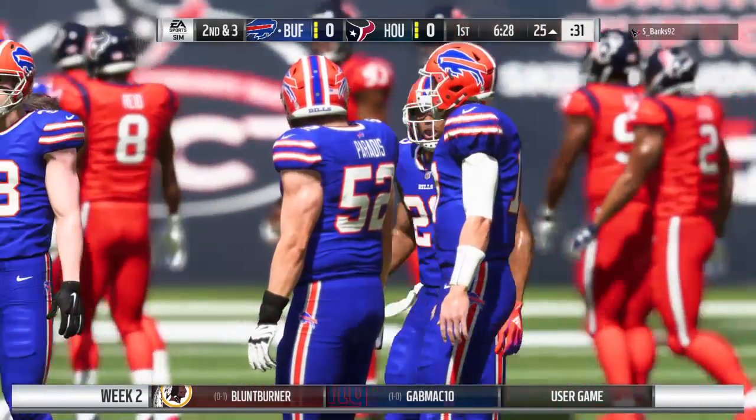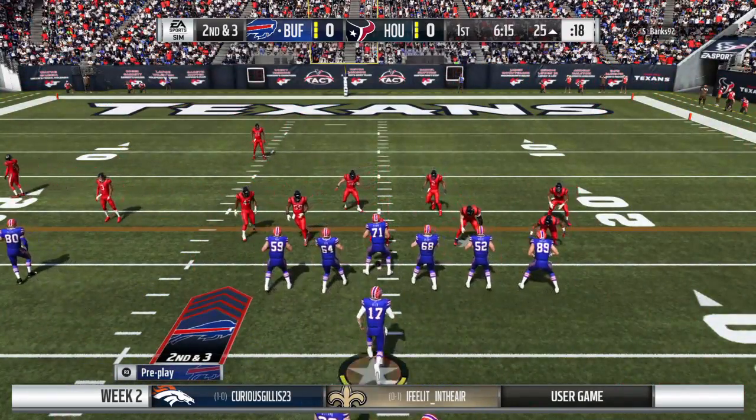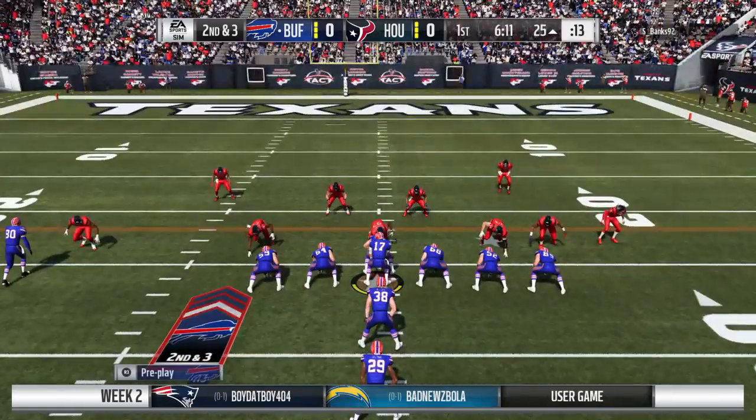Absolutely. And what they also understand is that from week to week, it's not necessarily the same, but they want it to be, right? What they saw last week on the ground, they want to see in this game as well.